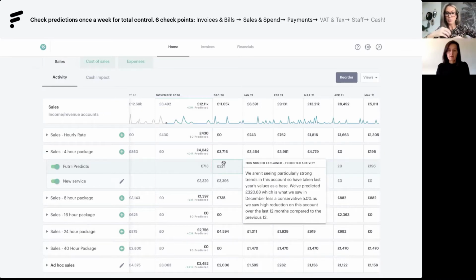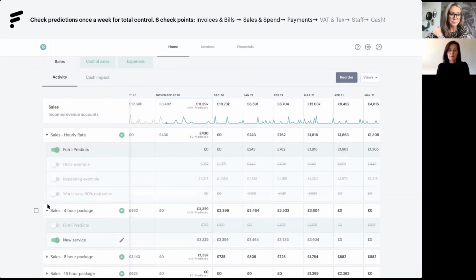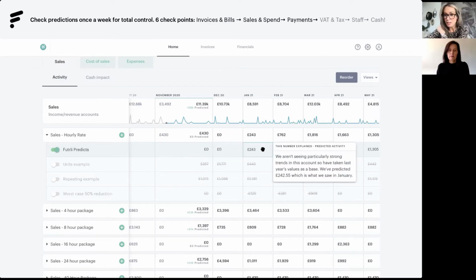And if you don't agree with it because you know something that we don't, for instance, that there's a new contract that you've won, or something is not trending as you would like it to, not only do you get the explanation, but you can then toggle things off and create your own predictions, which is what this one is. So if I close this one, and just show you how you can create your own manual predictions.